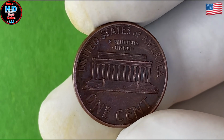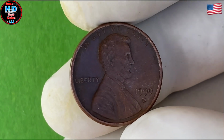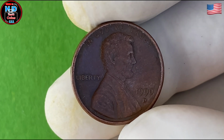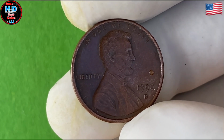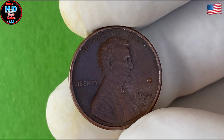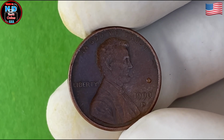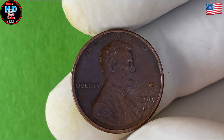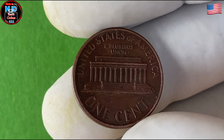At the heart of the 1990 Lincoln penny is its iconic obverse design, which features the portrait of Abraham Lincoln, the 16th President of the United States. This portrait, created by Victor David Brenner in 1909, has graced the front of the penny since its inception. The image captures Lincoln's distinct features, a solemn yet determined expression, symbolizing leadership and resolve.